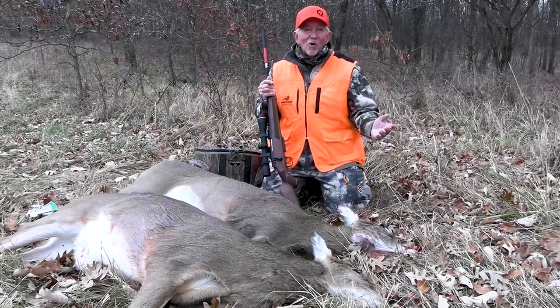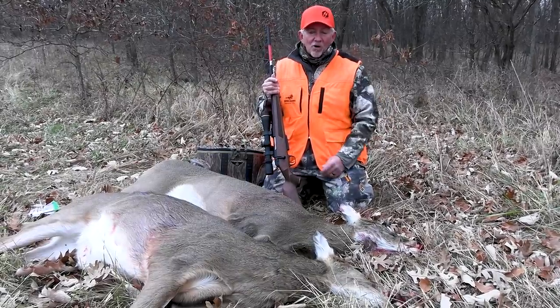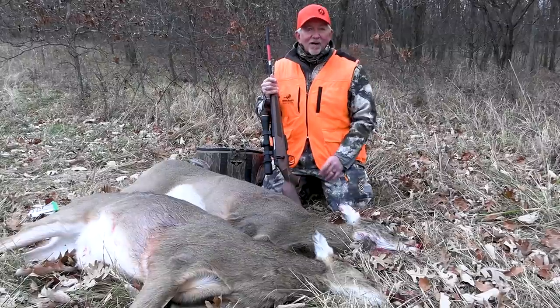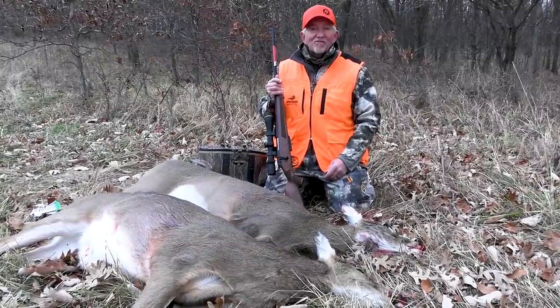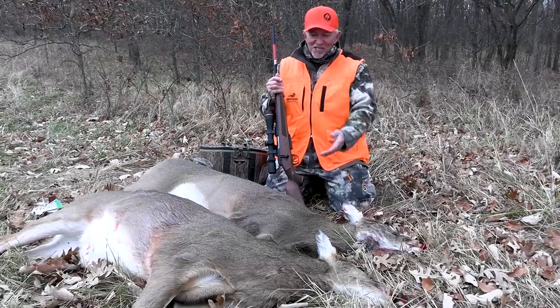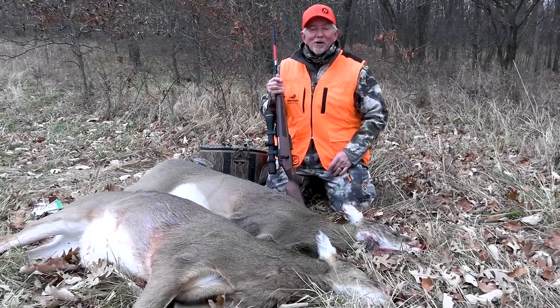And no one is more aggressive than we are when it comes to doe management, trying to keep that buck to doe ratio in check. And that's what this morning was all about. We want to make sure that we filled our antlerless permits, and we did just that. So I couldn't be happier.